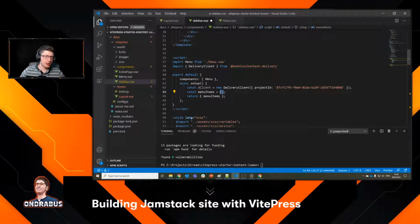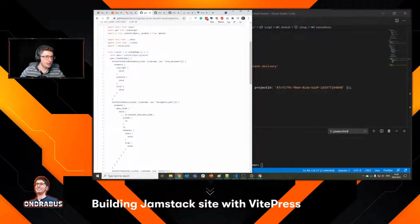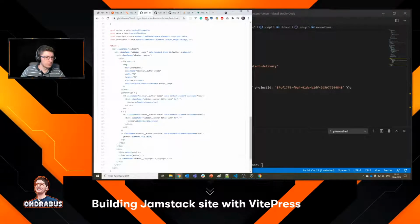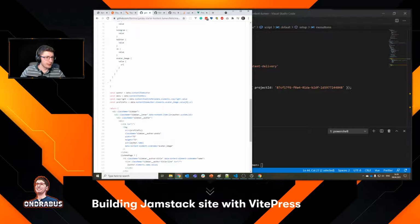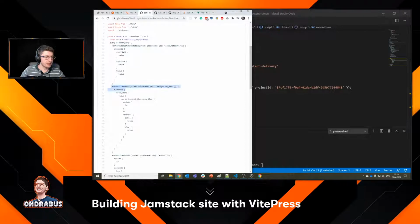And menu items, let's take a look at what we expect to be there. So you see here, where is the menu component? Here it is. So data equals menu. So we're looking for a menu variable. That is data content item menu. And that's right here. So it's this GraphQL query. Yeah, so we need to convert that into the SDK call. So we're looking for one item that is a codename navigation menu.